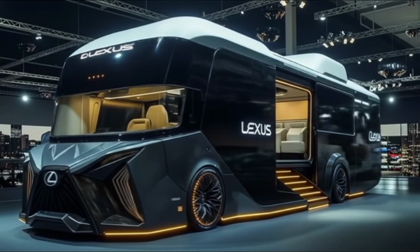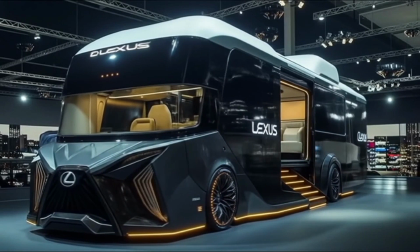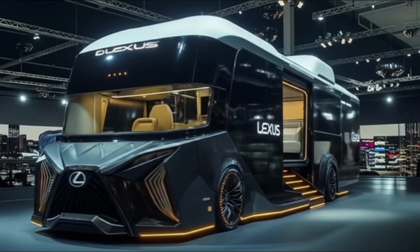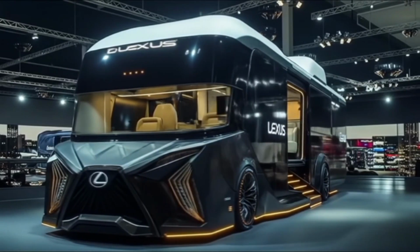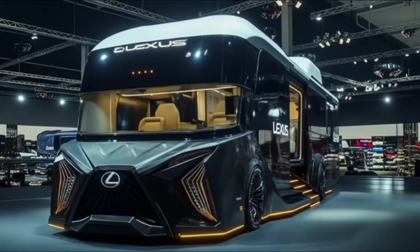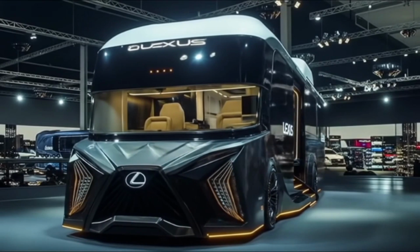Lexus has delivered something truly unique here. The 2026 motorhome bus isn't just a vehicle, it's a luxury travel experience. Whether you're planning cross-country road trips or just want to park it in a scenic spot and enjoy the peace, this machine ensures that your journey is every bit as comfortable as your destination.